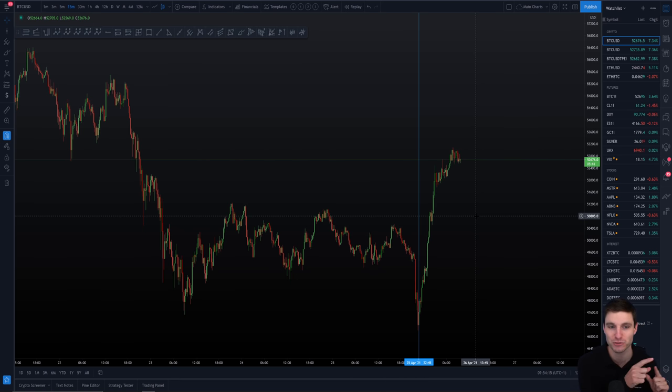Yeah? Otherwise, if everyone's just using limit orders, the market doesn't move. If you want to get a swing failure pattern, you have to get the market makers moving the market, which is causing a swing failure pattern.